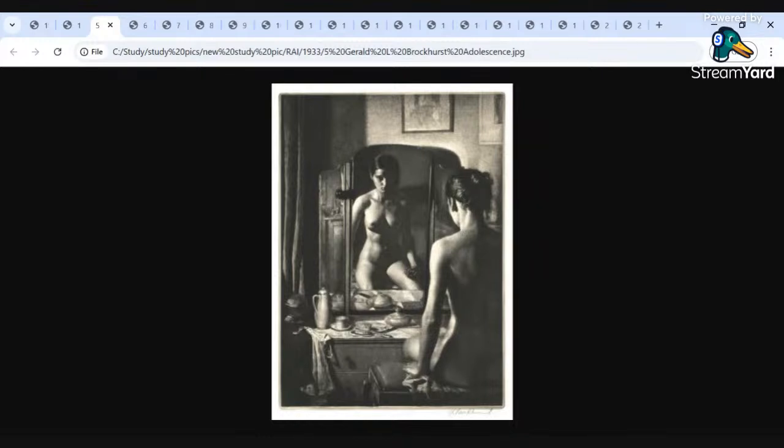He's chosen to create this moment of unsettling reality. And again, we're almost looking at the woman through the woman's eyes, or the young girl through the young girl's eyes as well. So anyway, this is, again, one of my favorites. Like I said, one of the great prints of the 20th century here, Brockhurst.